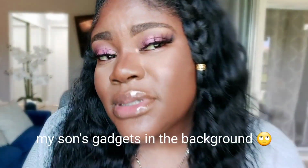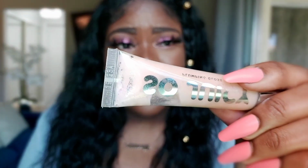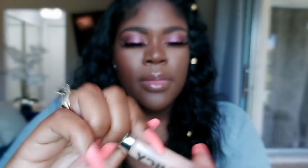And these lips, I don't know if you guys have ever tried ColourPop So Juicy glosses, the ones in these little tubes. Listen, this lip gloss is the best lip gloss for juicy, super glossy lips. It's a little bit of a lip plumper, I guess, because it has some tingling effects in it. The color that I have on now is QT. After a while, it kind of just looks clear, but this is how it looks in the tube.